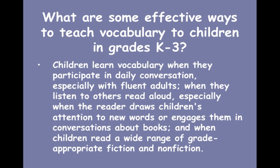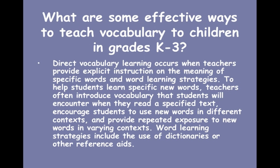So as you listen to this, I hope that those Common Core standards are coming to mind, because the new Common Core standards require all of this stuff. Another effective way is direct vocabulary learning. And that occurs when teachers provide explicit instruction on the meaning of specific words and word learning strategies.